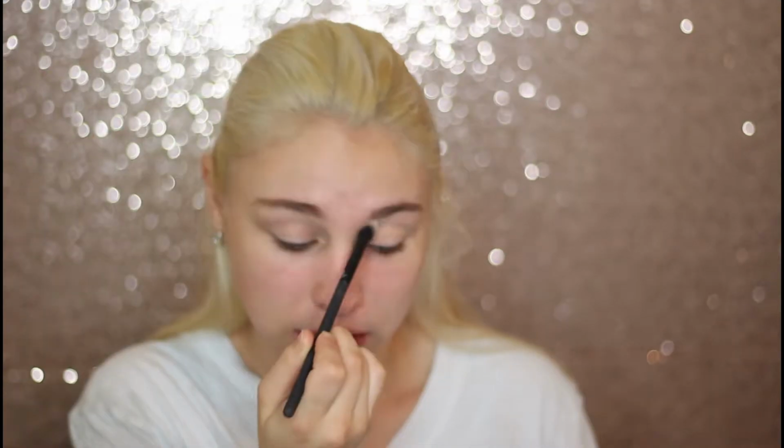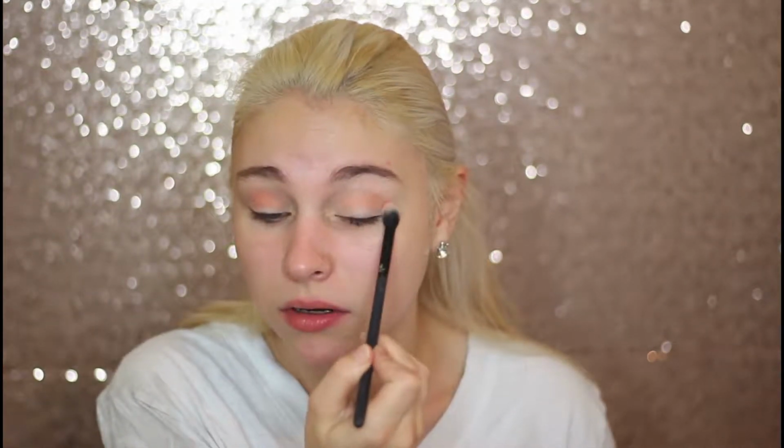Going in with the Riviera palette, and I'm just going to take Estate and I'm going to put this all over the lid. It's just like a base shade. And then I'm going to go in with Coastline, which is just a little bit of a darker shade, and I'm going to run this in the crease. And it's more of like a peachy shade, not a brown, but I will go in with a little bit of brown just to kind of balance it out. Basically, I'm just going to fluff this in the crease.